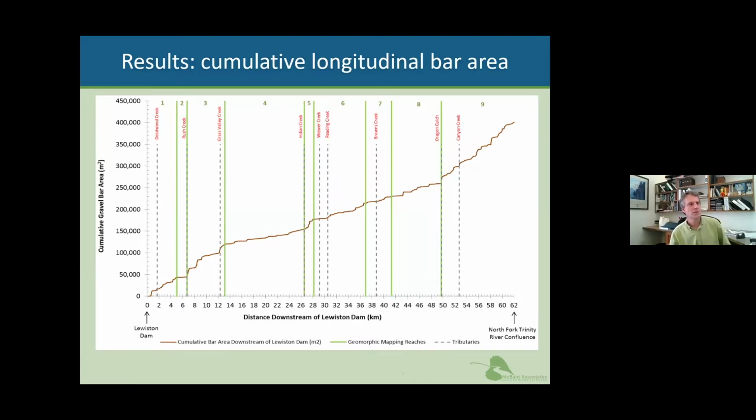So here's the results of the cumulative curve for active bar area, where Lewiston Dam is on the lower left and North Fork Trinity River is on the right. And it just shows these inflection points where you get bars, you get vertical rises in active bar area, and it shows the different subreaches that we defined at the time and the tributary deltas or tributary confluences. So you can see where you get flatness in the curve is kind of low storage. When you have a steep curve is where you're getting a lot of bars. But still this longitudinal curve isn't all that intuitive.